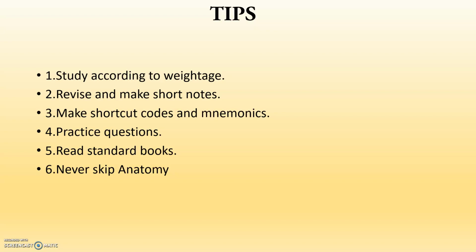But after the 4 years of these academics, we will find it hard to revise anatomy. But whenever you are studying reproductive anatomy, combine it with gynecology so that it will be very easy for you to learn and make short notes.